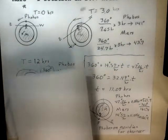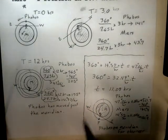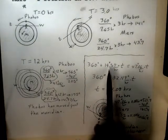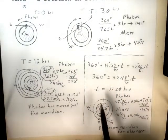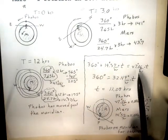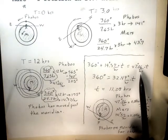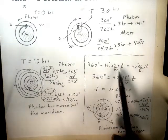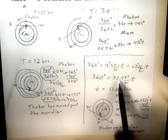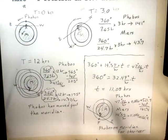Well, now let's try doing a calculation. And that calculation: 360 degrees plus, here's the motion of Mars, 14.57 degrees per hour multiplied by the time. That angle will equal the angle that Phobos has moved through, 47.06 degrees per hour multiplied by t. Well, I'll combine like terms with the t's. 360 degrees is 32.49 degrees per hour multiplied by t. I come up with 11.08 hours.